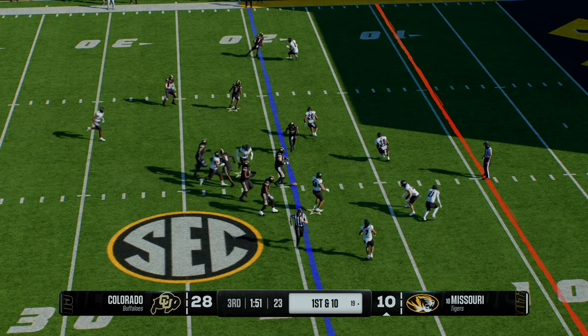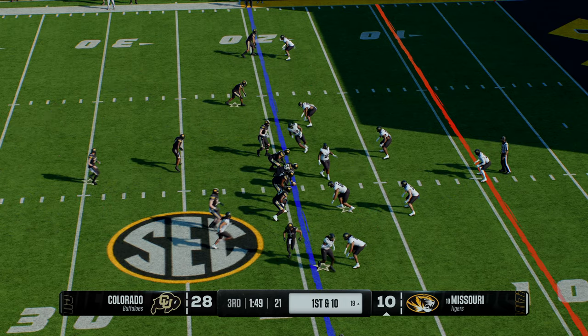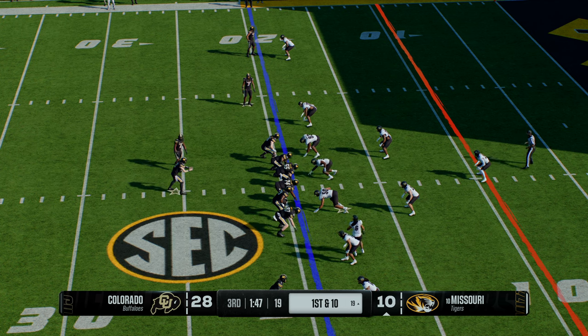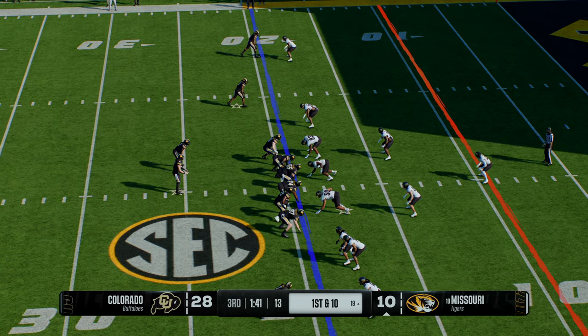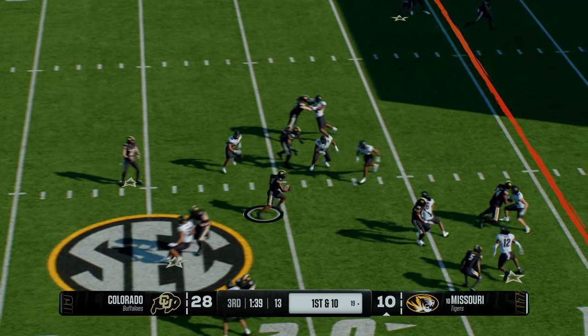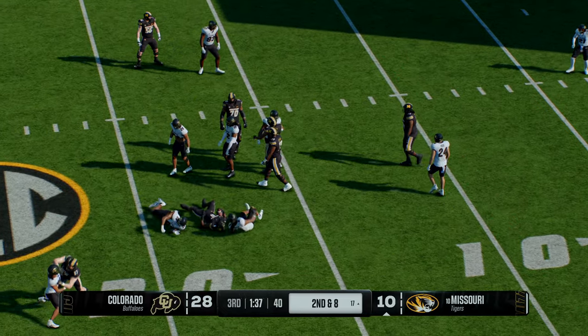You've heard of read and react. I think the defense read it. They just didn't react very well. Well, when you got that kind of a line, just all that push they're getting on that right side, they just pushed the defensive lineman back, got in the linebacker's laps, and man, oh, man, it was brutal up front.